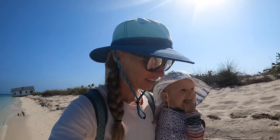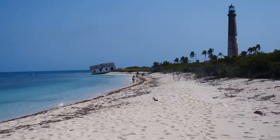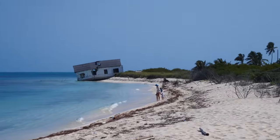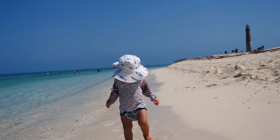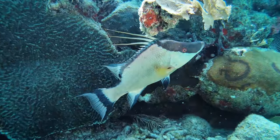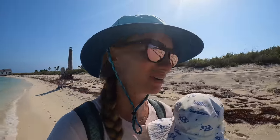Nothing quite like a warm white sand beach with crystal clear water. It's really, really amazing. I like this spot. These islands are super cool. And because I think it's been protected for so long, the fish and stuff doesn't seem too skittish. When we were diving the other day, I came so close to a hogfish, and that never happens, because in the Bahamas, that's the golden prize if you're spearfishing, a big hogfish.